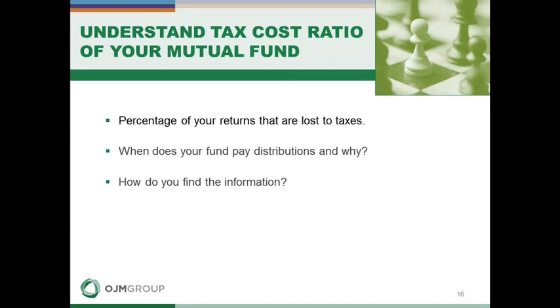How do you actually obtain this information? Well, there are various sources online where you can find this level of detail. I mean, your advisor should be researching this on your behalf. Now, tax cost ratio is not an issue in tax-deferred accounts. You will be able to find many funds that lost up to 25% of their gross return in a given year due to taxes. Now, that's not always going to be disclosed.